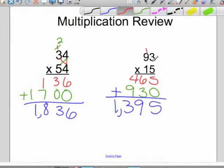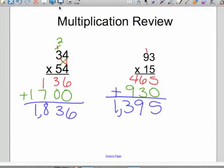Next one over here, we have 93 times 15. So we have 5 times 3 is 15. Write down my 5, carry my 1. 5 times 9 is 45, plus 1, 46. Then I write down my 0 because this isn't a 1, it's a 10. So I have 1 times 3 is 3. 1 times 9 is 9. Add those up. 5, 9, 13. So 1,395.